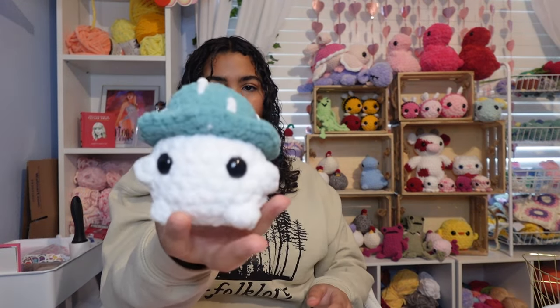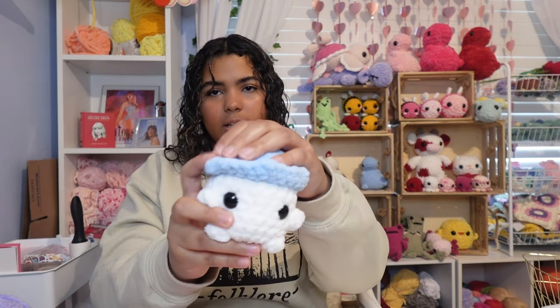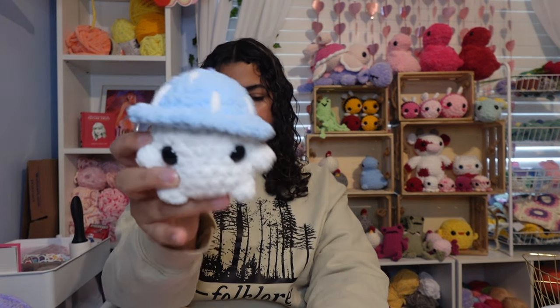Last night, I was in the mood to make round things. I wanted to make things that were quick and colorful, and I ended up making literally everything round, but that's okay. So, aqua mushroom boy, dark blue mushroom boy, purple mushroom boy, light blue mushroom boy.